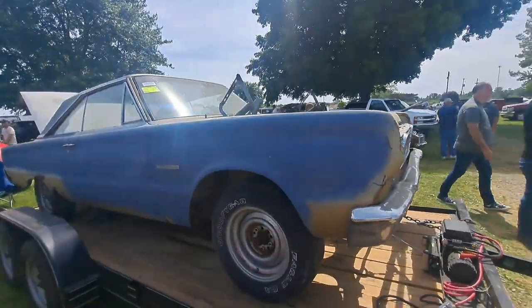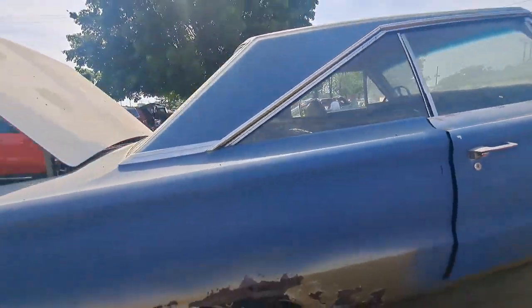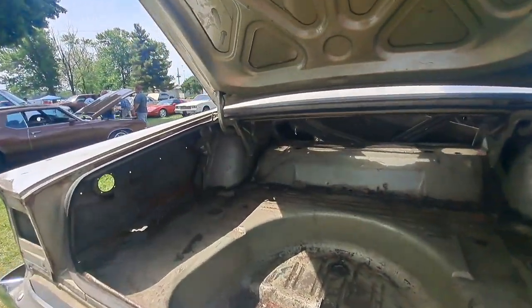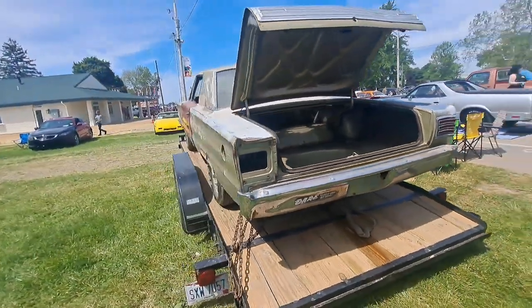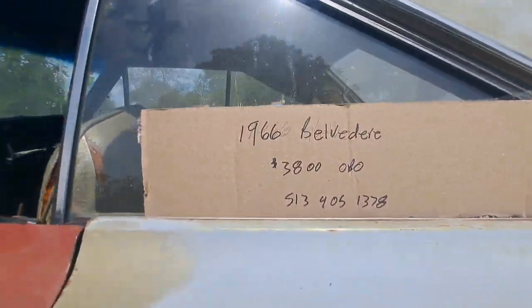Don't see no contact information. A lot of times guys don't want to put the number because they don't want to mess with people calling. That trunk's pretty solid on it for the way the quarters look. Oh, here it is. $3,800 for a 66 Belvedere.